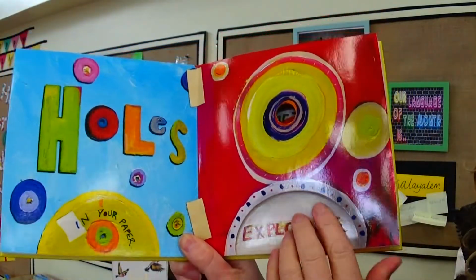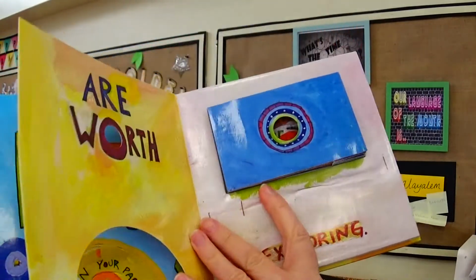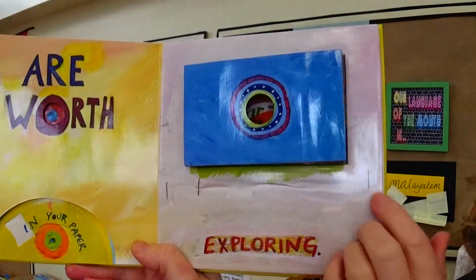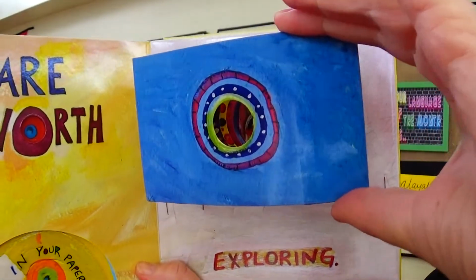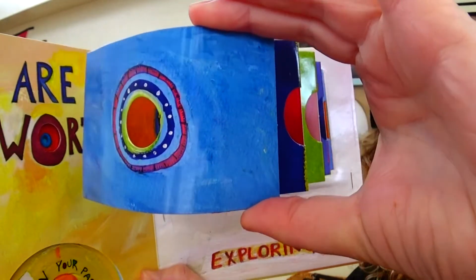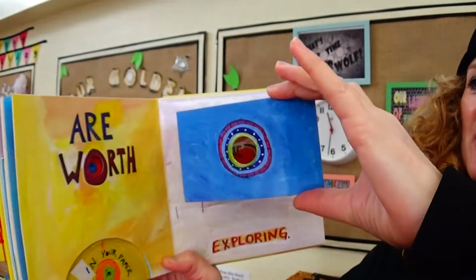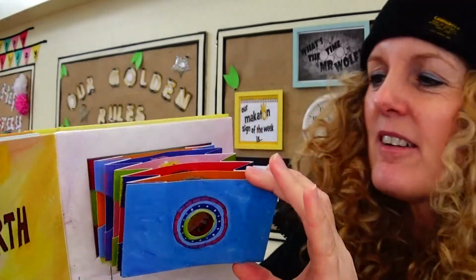Holes in your paper. You look through. Are worth exploring. And if you can see this, a bit tricky. Let's have a look. I don't know if I can show it to you better than that. Have a little look.